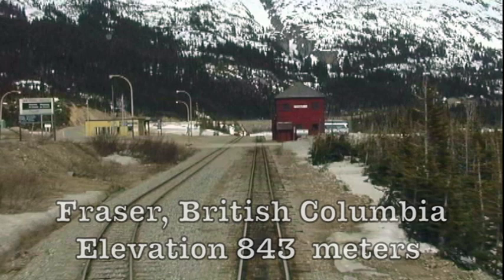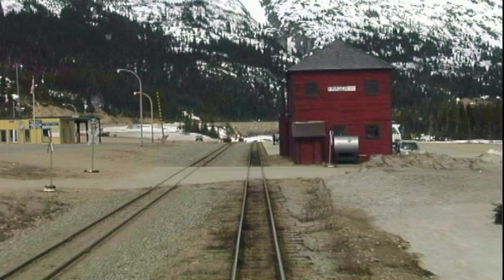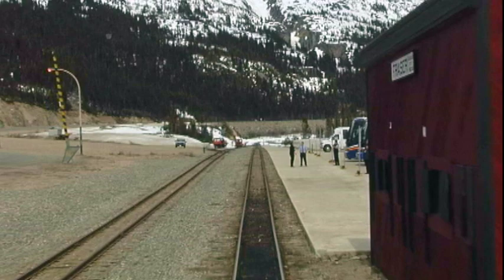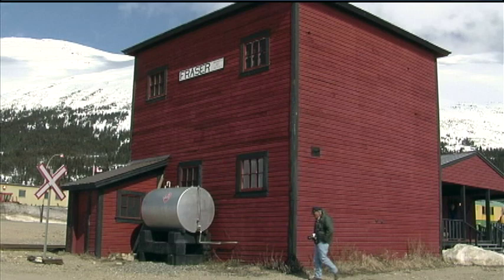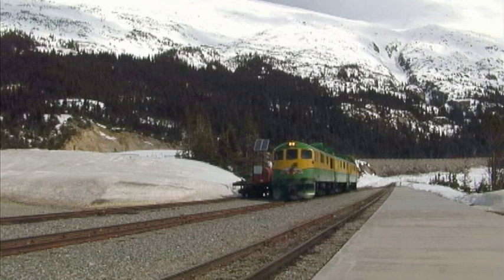Arriving in Fraser, where our train will pick up passengers from the waiting tour buses and return to Skagway. Fraser, we see the old steam locomotive water tank that was enclosed in this building to prevent the water from freezing. Fraser is also where Canadian Customs inspects the train. Our diesels run around the train, then will return us to Skagway.